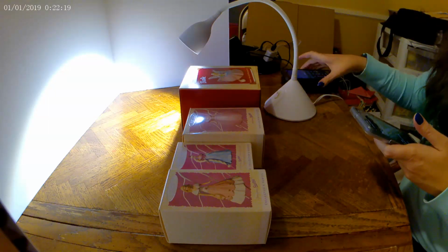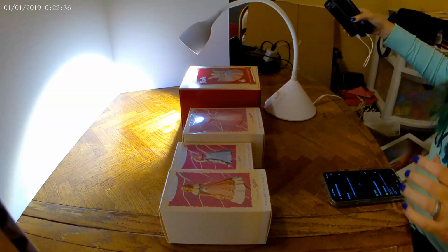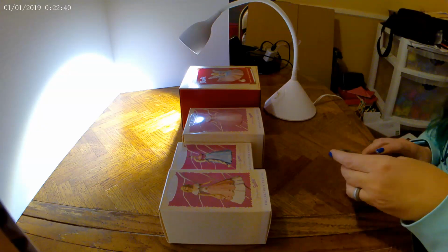One of the other things we found recently, because apparently we are trash people, we found a jar of pickles that expired in like 2017. So, yay.